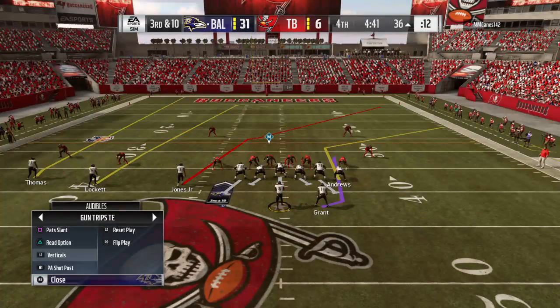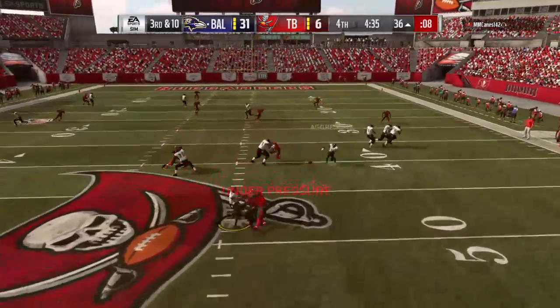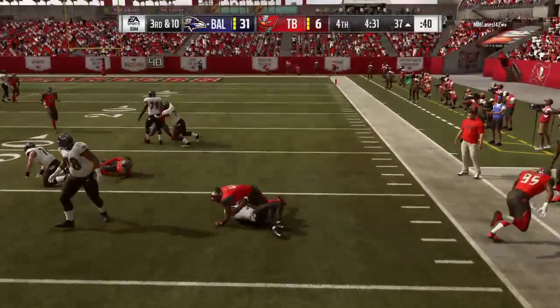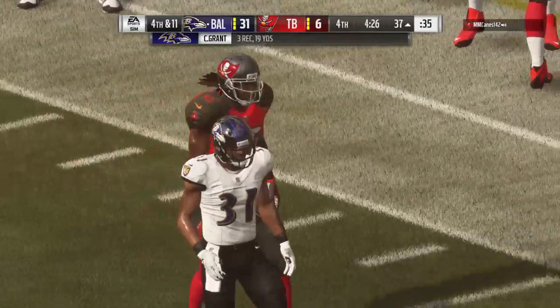Now here's 3rd and 10. To throw on 3rd down, Jackson will try and set up the screen. It's complete, and he'll lose yardage on the play back at the 37-yard line. A loss of a yard, and it brings up 4th.